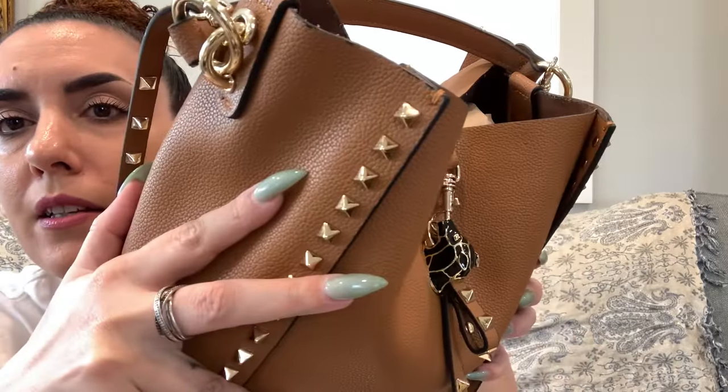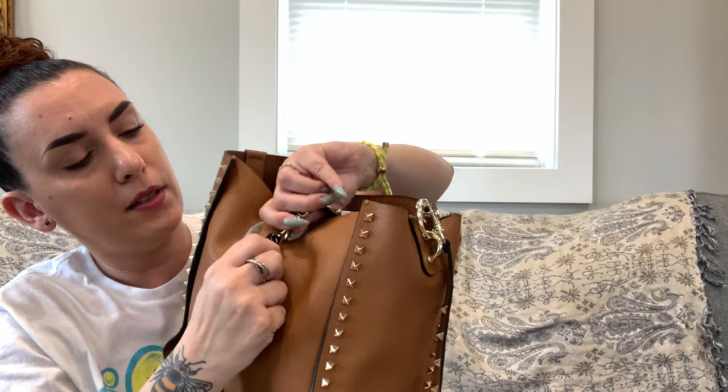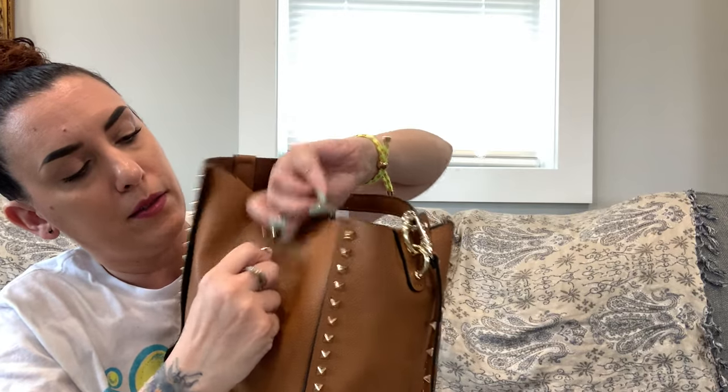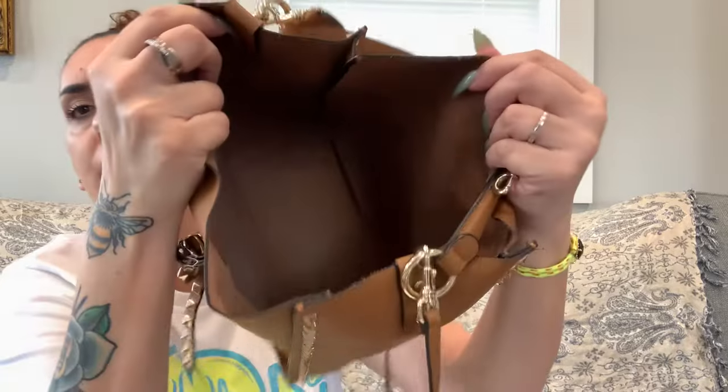So to get into the bag, I mean, look at that guy. You hold this little piece here and you unclip it, because the link is in the mouth. And then you're in the bag. Remember, it's faux leather, unbranded. And there are no pockets or anything on the inside. Very clean, excellent condition all the way around. I love, love, love this bag.